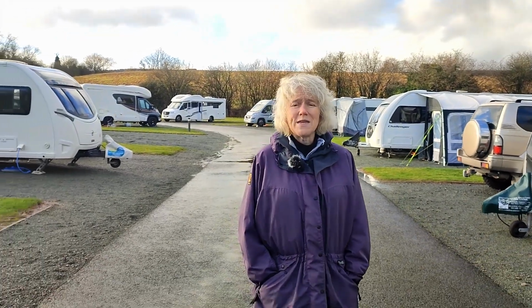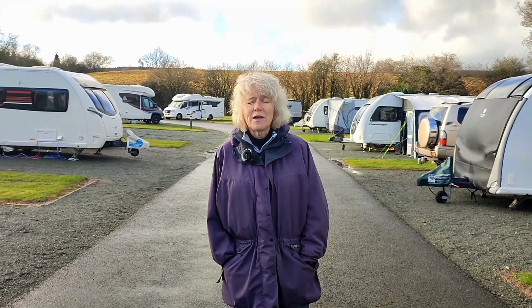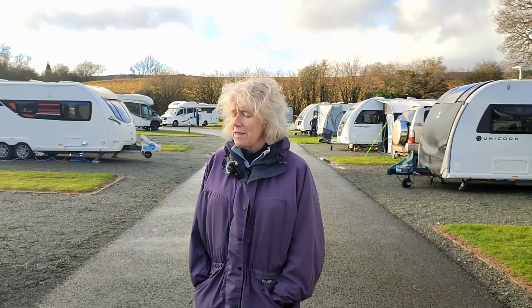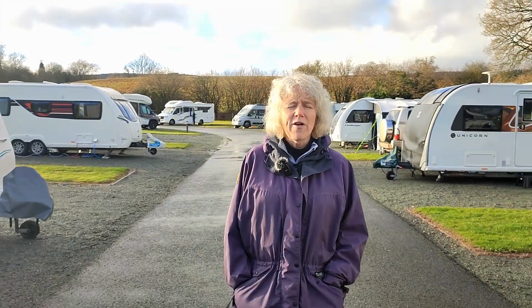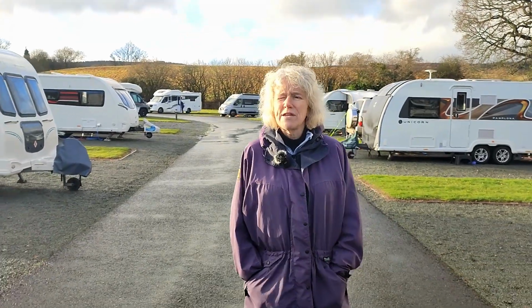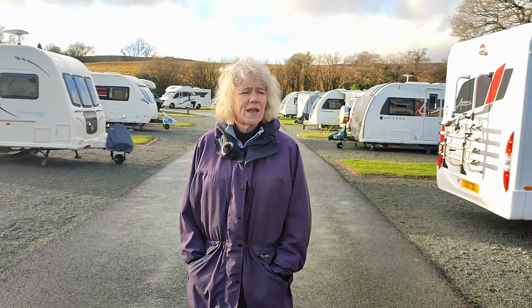In fact, this has got busier since this morning, I think. So obviously everybody's here for New Year's Eve, I'm assuming. Yeah, it's a very nice place to be. You can hear a bit of road noise in the background. We've heard the very odd train as well. But it's very peaceful actually on the site. It's very quiet. And yeah, I don't think you can really ask for more than that for a winter campsite.